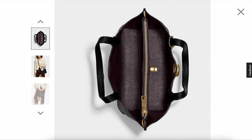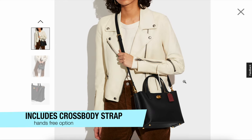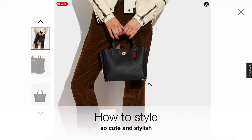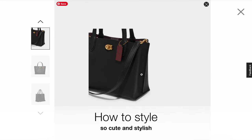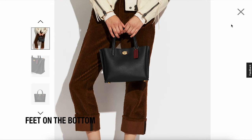And I've done a full review on this handbag because I just simply love it so much. It does have a crossbody strap if you want to carry the tote that way as well, so very versatile. That's how it looks on the model. Love the feet on the bottom of the handbag, they just add a whole level of elegance.